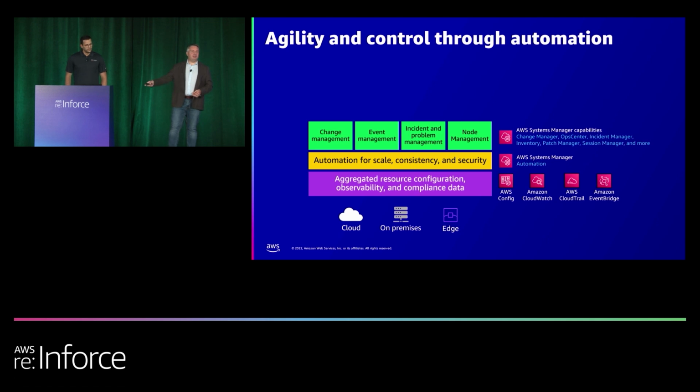So on top of that, here's where your IT processes come in. We'll talk about some of the Systems Manager specific capabilities, but Systems Manager Change Manager lets you define change management templates: what types of changes, who needs to approve those changes, whether it's an automatic approval or individual approvals, and then the actual execution through either automation documents or manual steps, and of course reporting of that.